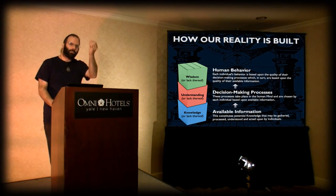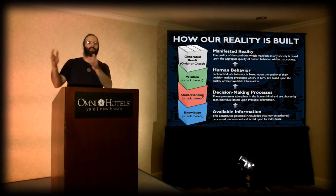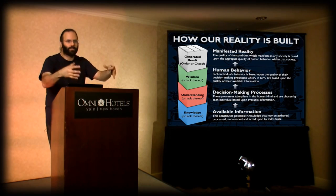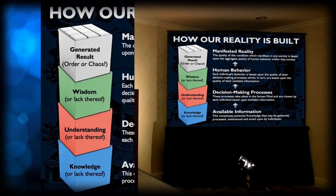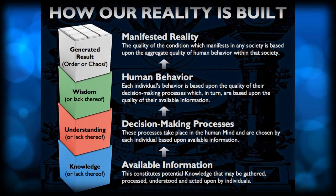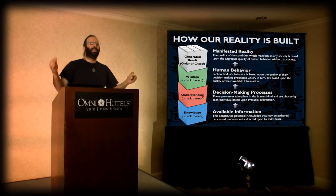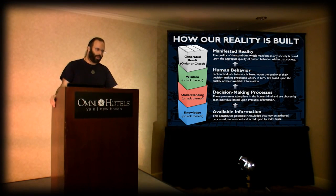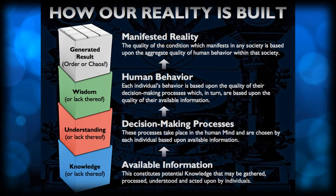So, based upon these three processes, something is generated. Something is created in the physical manifestation, physically manifested reality, the real world, so to speak. So, the manifested reality is based upon the aggregate behavior. No one person is creating the reality we are experiencing. Okay? It's another fallacy of the New Age movement and thinking. In the aggregate, we are creating our shared reality. All the behaviors put together create the output on the screen, or the generated result.